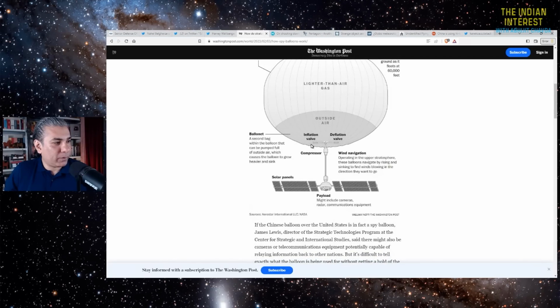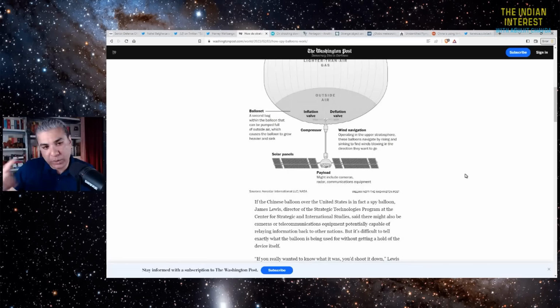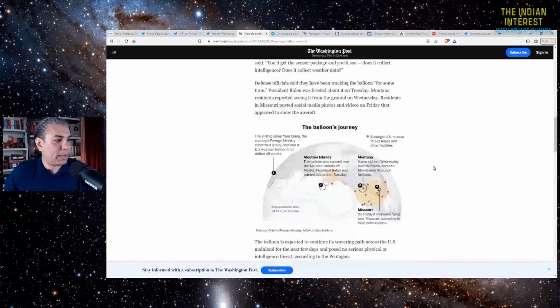It's got an inflation valve, a deflation valve. It has solar panels, and it has a payload which might include radar, cameras, and communication equipment, which would allow the balloon to transmit data in real time to satellites, and from the satellite to the control station in China. So it's most likely a spy balloon.